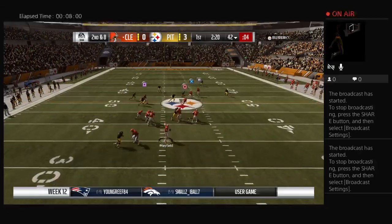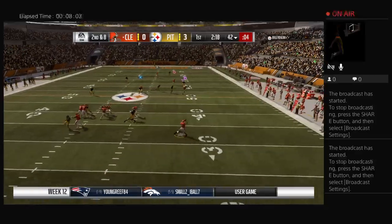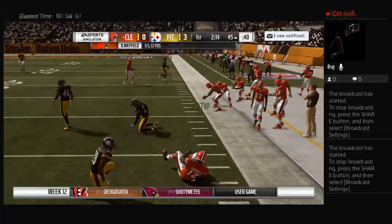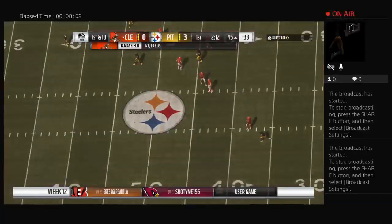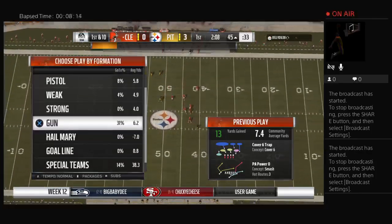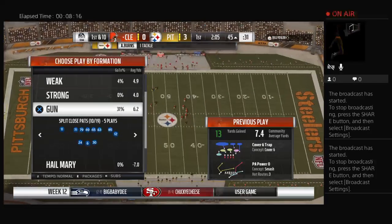They'll try to throw here. Mayfield escaping the pressure right, and the hook up here to Allen Robinson. And he'll be taken down across the 50 at the 45 in enemy territory. 13 yards to pick up there. Good for a Cleveland first.